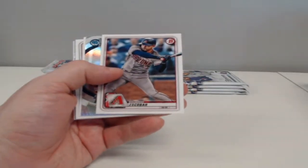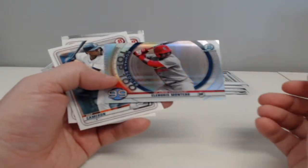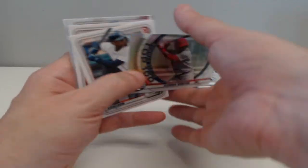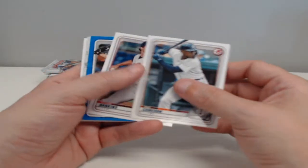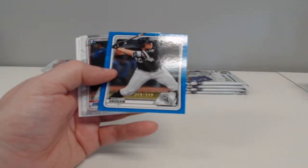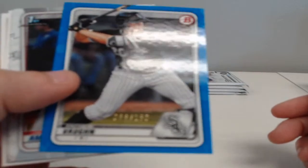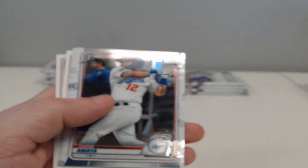Grisham, Escobar, Montero, Bowman Scouts Top 100 for the Cardinals. Cameron, Hankins, and an Andrew Vaughn Blue Paper, number 2/150. That is 68/150 for the White Sox.